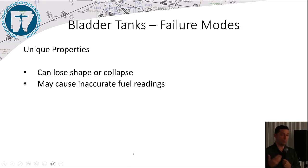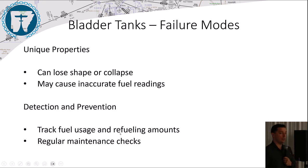All right, these save weight capacity. Obviously, we don't have that bladder in there, so there are some upsides there. So bladder tank failure modes. You lose shape or collapse and may cause inaccurate fuel readings.